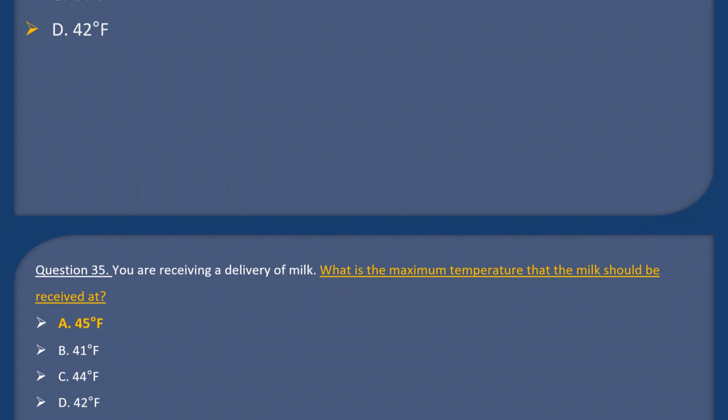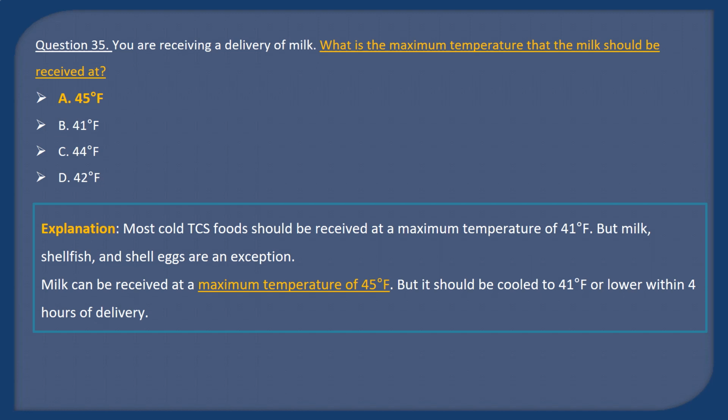Answer A. Explanation. Most cold TCS foods should be received at a maximum temperature of 41 degrees F, but milk, shellfish, and shell eggs are an exception. Milk can be received at a maximum temperature of 45 degrees F, but it should be cooled to 41 degrees F or lower within 4 hours of delivery.